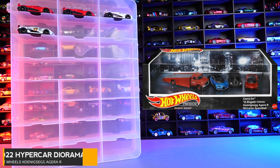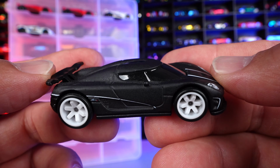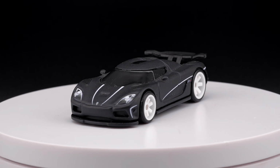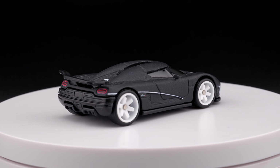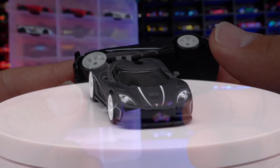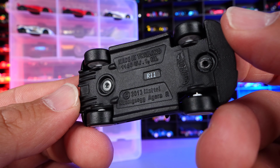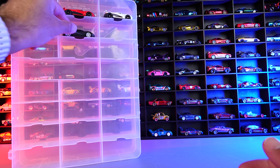For our 2022 release, we had the Exotic Hypercars Collector Set, the diorama, and it had this matte black finish Hot Wheels Koenigsegg Agera R, and I love it with these white wheels. I think it looks really, really nice. Nice matte finish. It's got the pinstriping in the white. You can really clearly see the front lights on this one, which look really good. We got the Koenigsegg Ghost logo on the back end as well. The nice tail lights, everything all around on this one looks really stealth and good. Bottom base, same thing. We got that matte finish base with the Agera R on there, but the white wheels on that just look really good. You guys know I love white wheels on Hot Wheels cars.